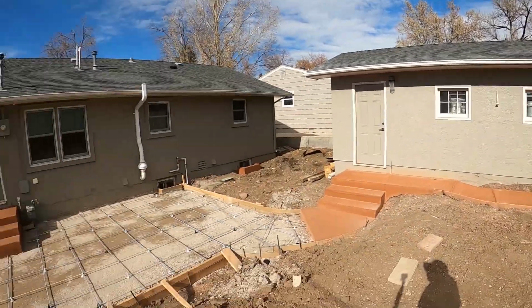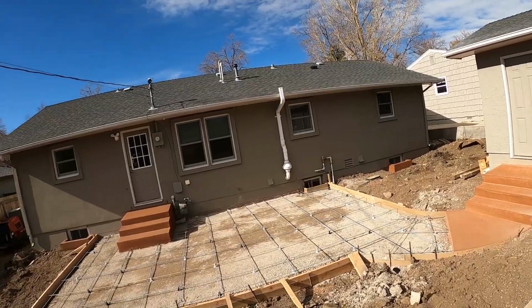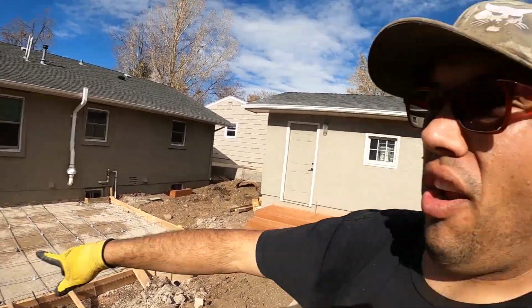The first pour went well. As you can tell, the steps are done. These steps are done with a little bit of the sidewalk. Honestly, we needed to do two pours because I don't like doing steps like that monolithic. I like making sure they come out right and then we pour right up to it. But since we had to do that and we had these steps here, I said, let's pour a little bit of this sidewalk. And all we have to do is the patio tomorrow.